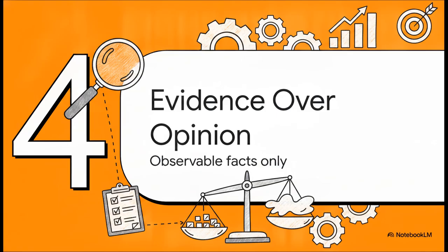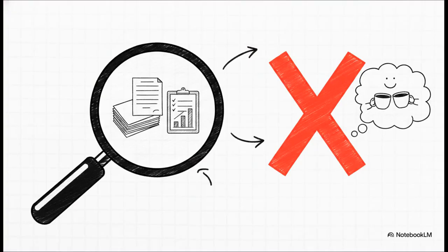All right, Section 4, Evidence over Opinion. We're talking observable facts only. Okay, the whole integrity of the Empower 180 matrix rests entirely on this concept of calibration discipline, which really just means managers aligning their evaluations so everything is actually consistent and fair.